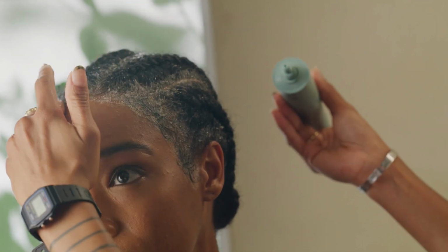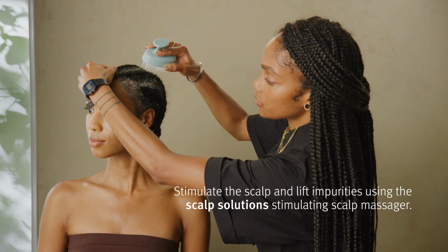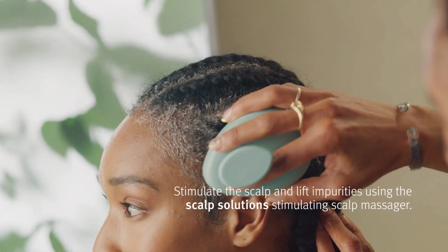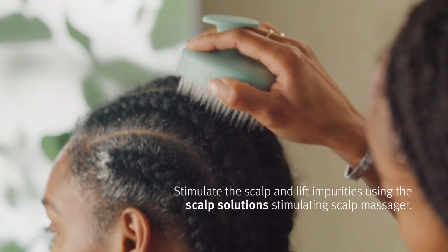And the next thing I'm going to use is the Scalp Massager. What this will do is disperse that exfoliator more, lift those impurities, unclog the pores, and remove all of that buildup.